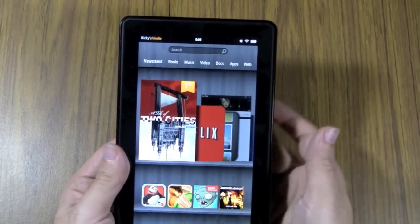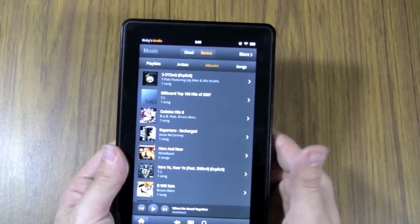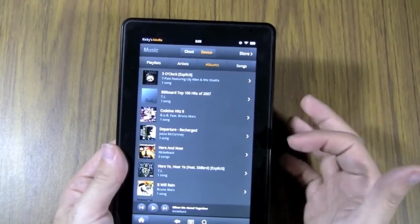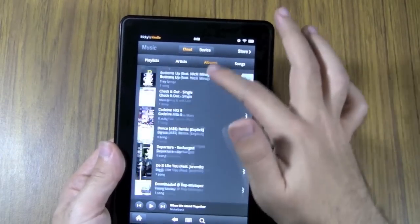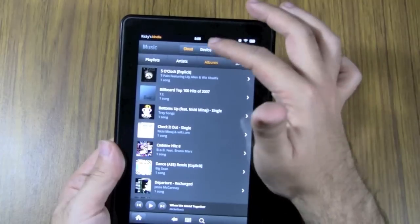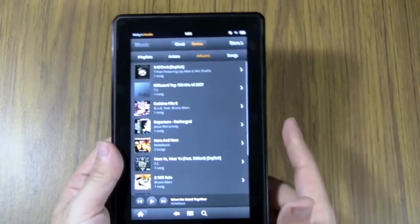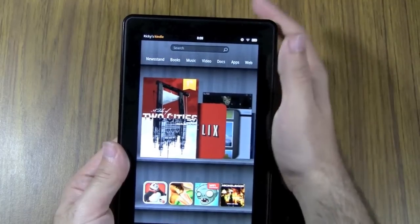Alright, second, we have to music. So if you've ever bought any MP3 song on Amazon, it will be automatically on the cloud storage for this device. And then of course you can just touch it to load it and then download it to the device itself. So very simplistic again, and great.